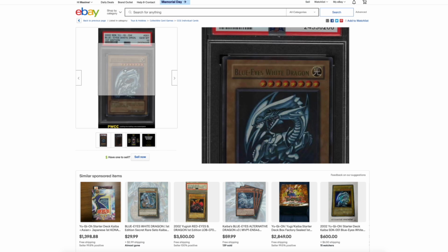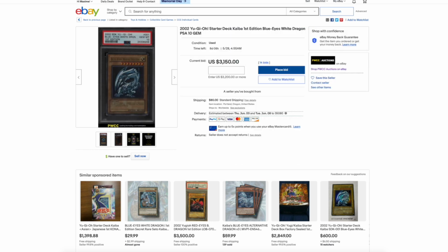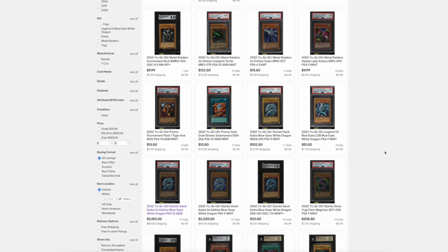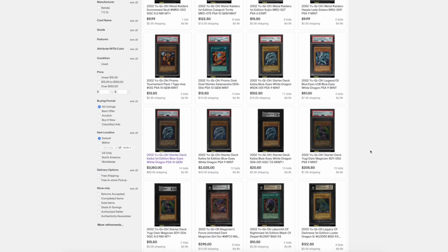I don't know about this one. This might settle real bad. This is just yikes. This would be like an 8 or a 7 right now. Me shit-talking this card might actually steer some people away from bidding on this. I will single-handedly kill the price of SDK Blue Eyes so I can buy them all myself.